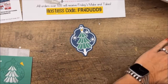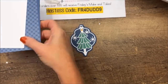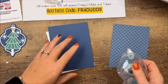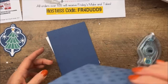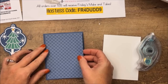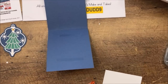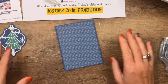Okay. So there's your stained glass tree. Easy peasy. When you have that Take Your Pick tool, it makes a huge difference. All right. So now I've got a piece of Misty Moonlight Designer Series paper, and I'm going to adhere that to the Misty Moonlight card base. I have got a piece of Basic White to go on the inside. If it's a dark card base, you want to put a piece of Basic White on the inside so that you can do your writing.